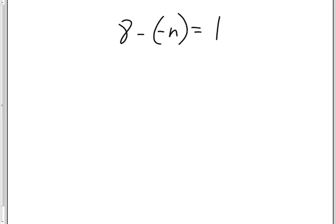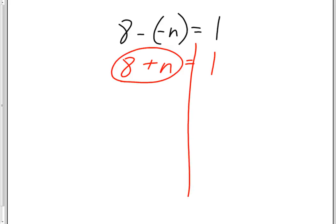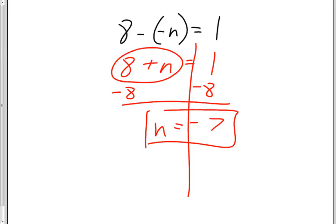What is subtraction of the negative actually? So change it. I don't want to see that. I want to see this. If you got a negative and a negative next to each other, get rid of them, put a plus. Now, it's a very easy problem. How do you get rid of the 8? Cancel it out. Let's check it. 8 plus negative 7 equals 1. 1 equals 1. It's a check.